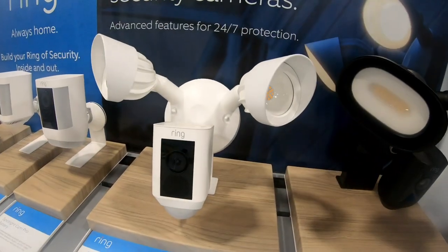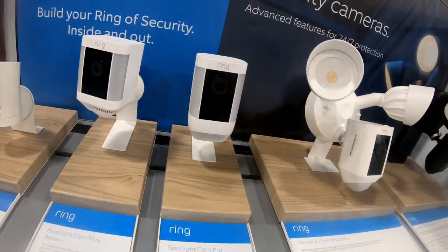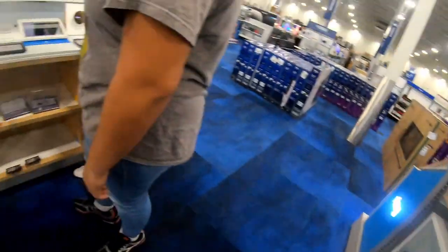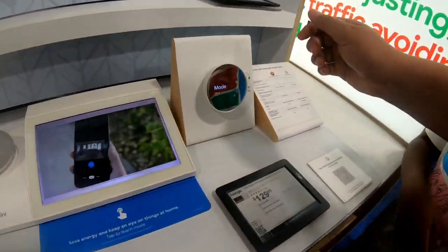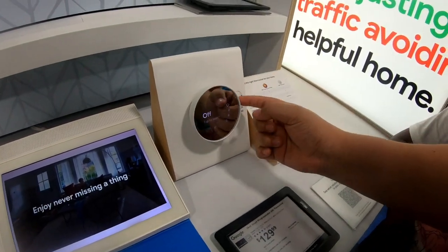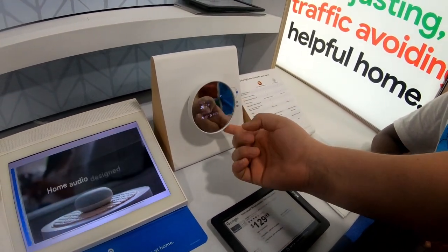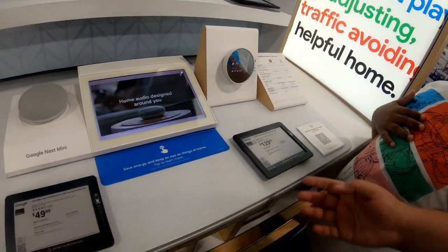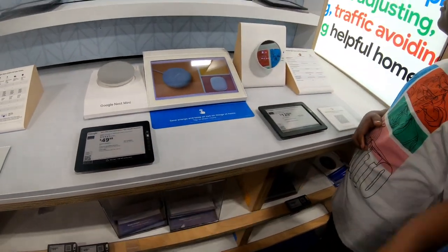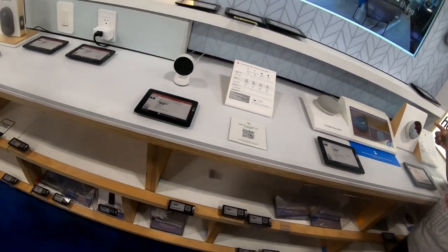So I'm gonna buy one of these to put in my garage. This is like the Nest, but you can just touch it. That's so cool. That's awesome. That's more convenient, and it's less expensive than the actual one. This display doesn't even work. I guess because that's something new. That's Google stuff. You know, the ordinary stuff is always more expensive.